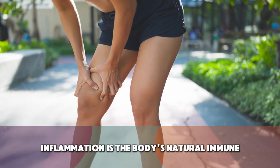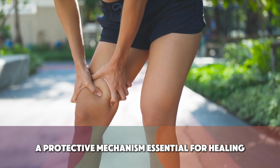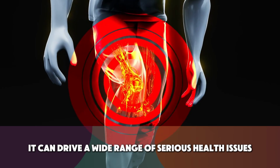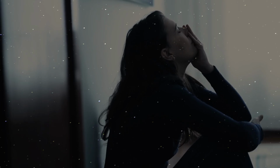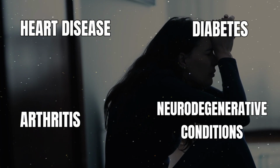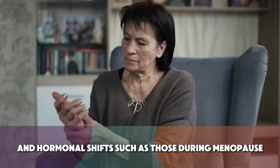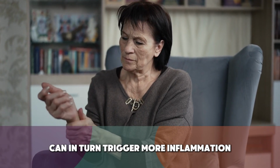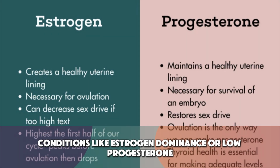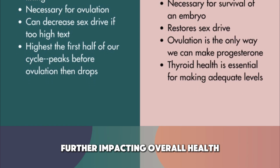Inflammation is the body's natural immune response to injury or infection, a protective mechanism essential for healing. However, when inflammation becomes chronic, it can drive a wide range of serious health issues. It's closely linked to diseases like heart disease, diabetes, arthritis, and neurodegenerative conditions. Chronic inflammation also disrupts hormonal balance, and hormonal shifts, such as those during menopause, can, in turn, trigger more inflammation, creating a difficult cycle.